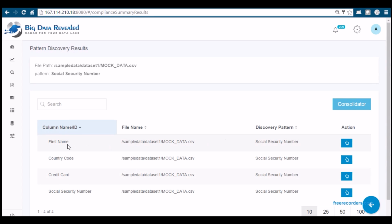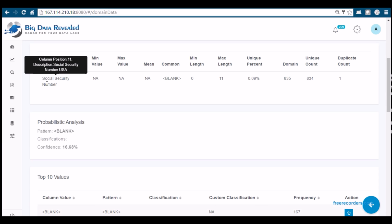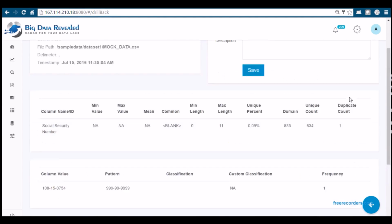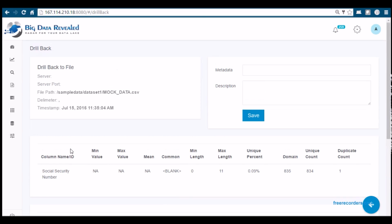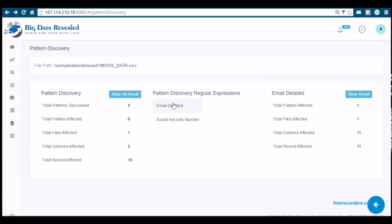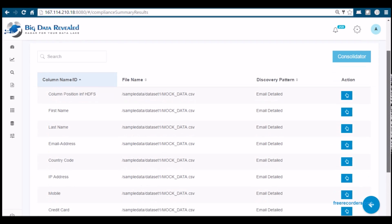Mission-critical and personally identifiable information data is the lifeblood of your company. We are living in a world where data exposure can cripple even the most successful companies. Does your company have undiscovered and hidden liabilities lurking in your data lake? Big Data Revealed provides functionality that quickly identifies personally identifiable information, URLs, emails, and social security numbers. Technical staff can use natural language statements and easily add new data patterns to BDR's already extensive library.